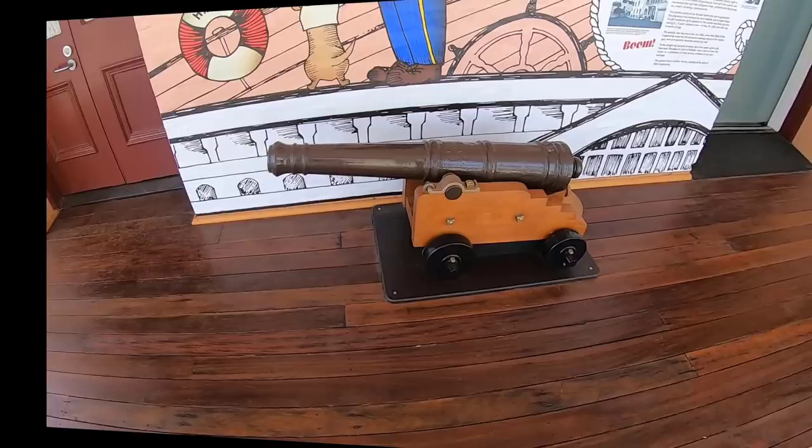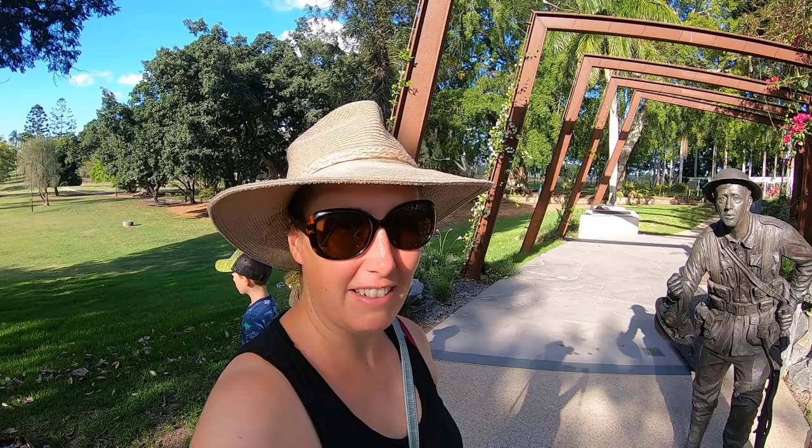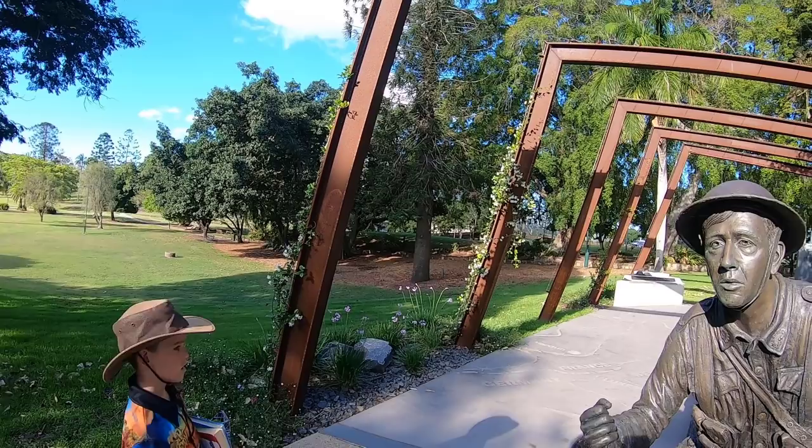Parking if you're just passing through. Right there, getting solar. Good time to inspect the roof of the van too. We're at the gardens right in the middle of town here in Maryborough. It's a stunning little town and there's heaps to explore on foot. You don't need to drive around, just walk around. But we've come to this outdoor war memorial. So we've got this digger here.